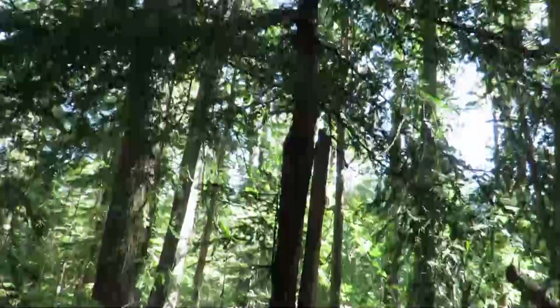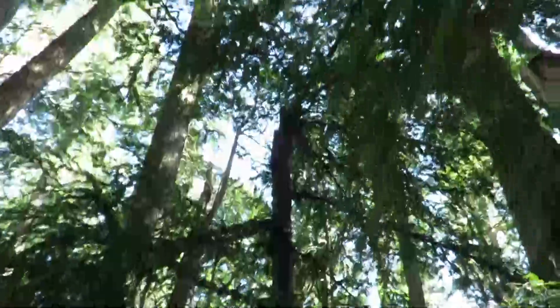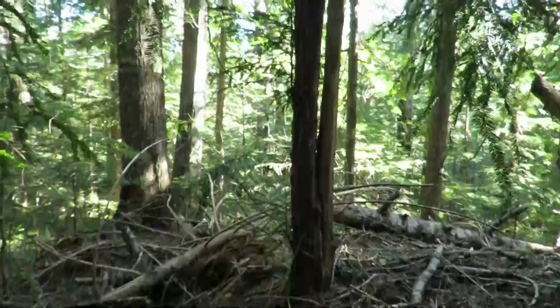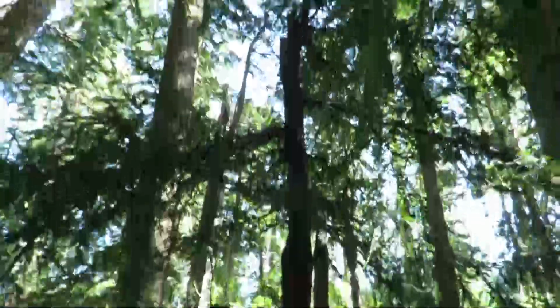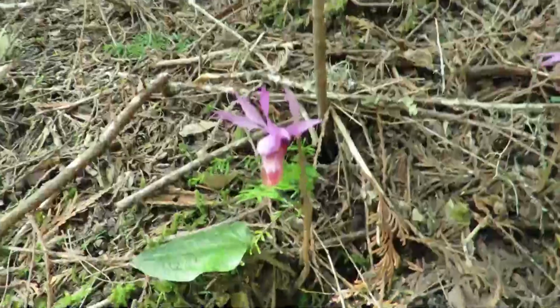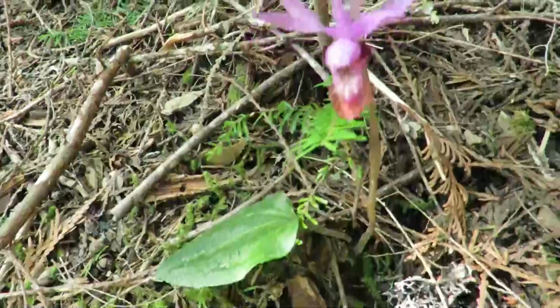Here's a good example of a Pacific yew tree. Branches tend to be real twisty, and then the trunk has bark that strips off like a cedar tree, but the needles look more like a hemlock. Hey, here's the first calypso orchids of the season. Look at that.